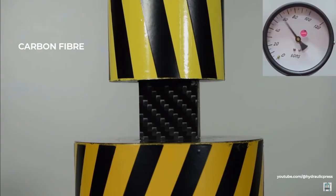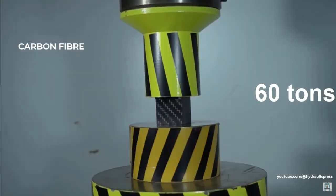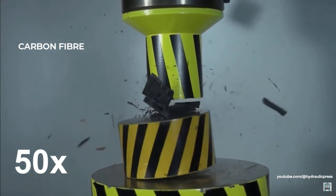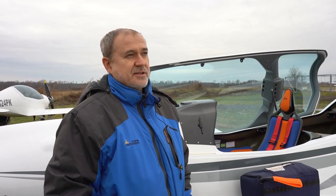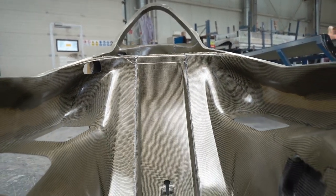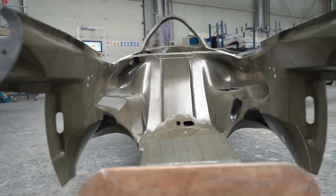Carbon has very high strength, but at the moment of the limit load, it has a brittle break, so it really breaks into pieces, while aramid absorbs a lot of energy and stays together. So in case of a crash, the interior shell stays rigid and doesn't break into parts, which is safer, as these parts and this structure don't hurt the passenger and pilot.